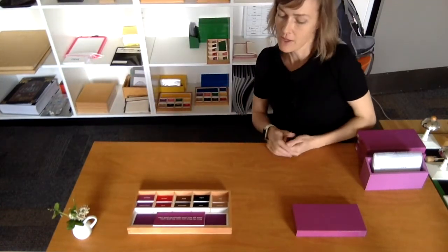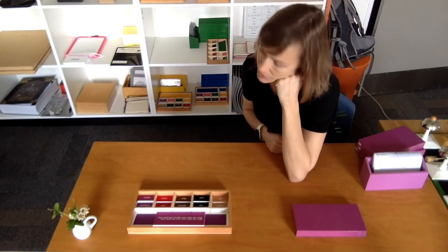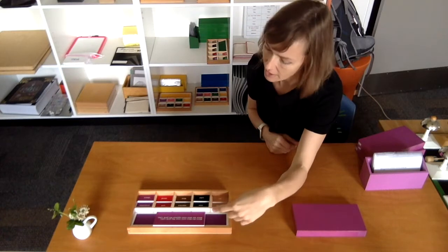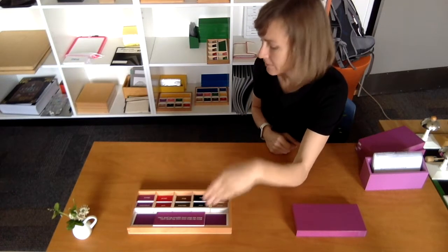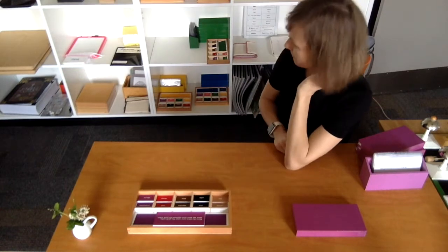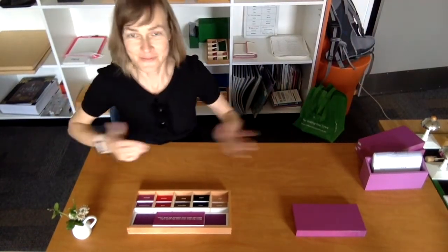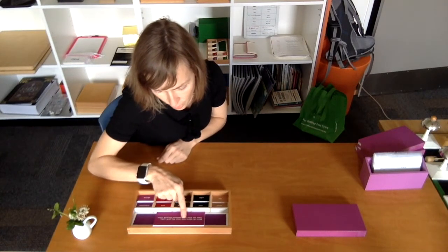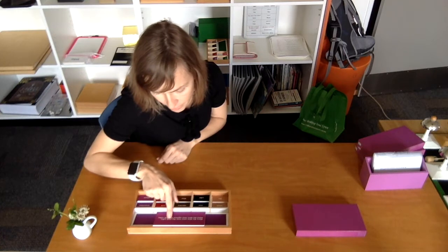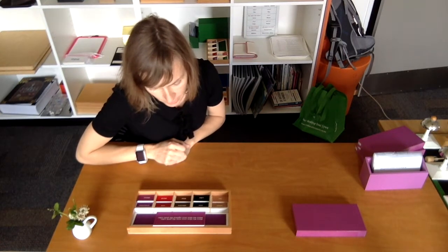Right, thank you. So I see we have a sentence here. Please read the sentence to me. And once you've read it, place the cards that construct the sentence in front of the box. Thank you. Place the blue cone near the pink cube.